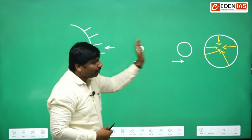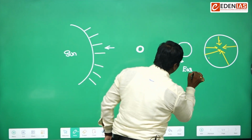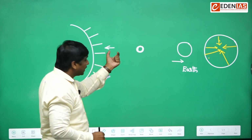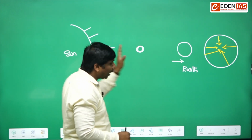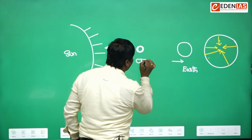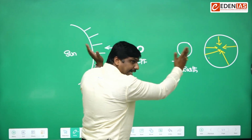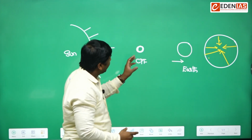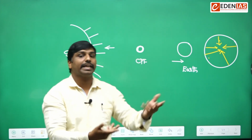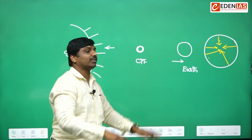Now look at this and look at this. So Sun and Earth. Lagrange points are those places where the net gravitational pull of two large masses like the Sun and Earth will be equivalent to the centripetal force of this object. When the centripetal force is equal to this net gravitational pull, this is the place where we can place this object without using any further fuel. That means it can stay there constantly and stably without using further fuel.